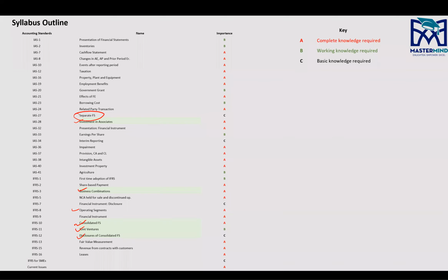So these are not part of ACCA at all, except for the diploma in IFR. When you do the diploma in IFR, you will find those standards in the syllabus, but apart from that, you don't have those standards in SBR.